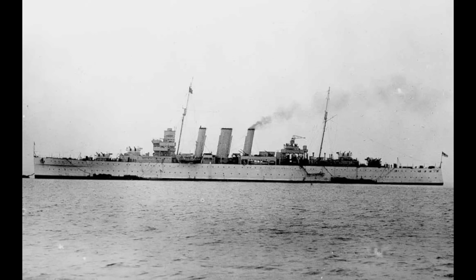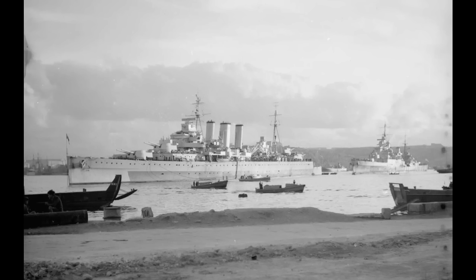For now, let's focus on Cumberland, beginning naturally with the displacement, around 9,900 tons at the standard loading. This is important because these were treaty cruisers. That meant a standard displacement limit of 10,000 tons, which the British managed to come under, although barely. The full loading, meanwhile, rose up to around 13,800 tons.